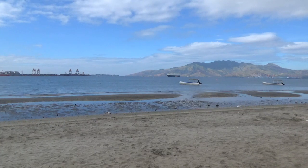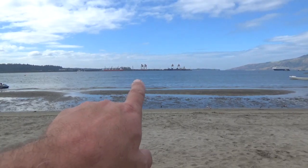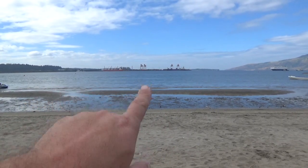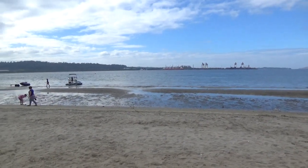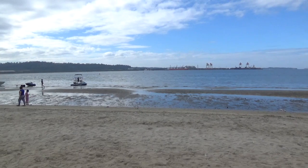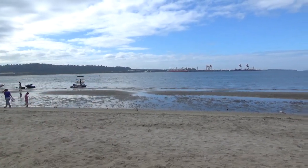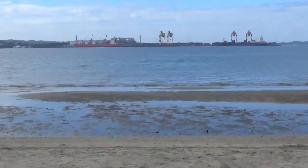Okay, hello everybody. We are here at Subic Bay. That right out there is the old harbor where the Navy ships used to dock. And I believe, I got to verify this with Tess, but I believe that is called QB Point. Zoom in on that a little bit.